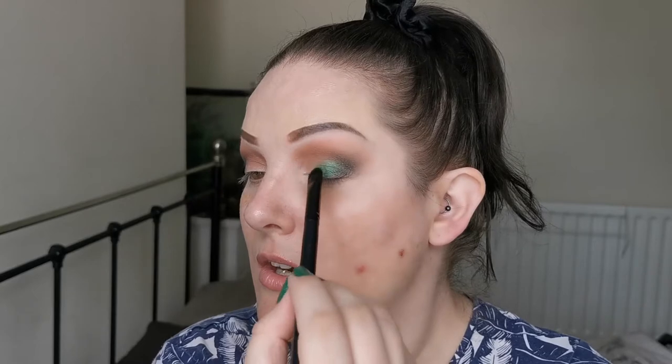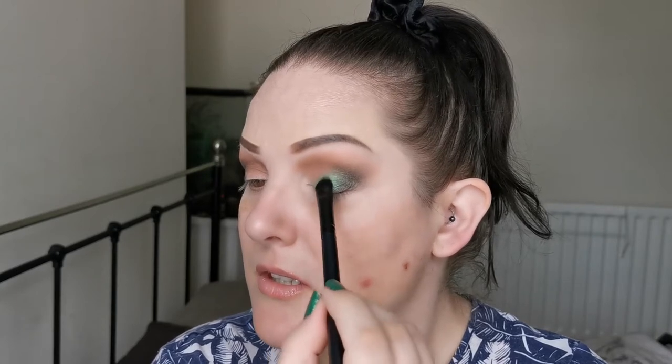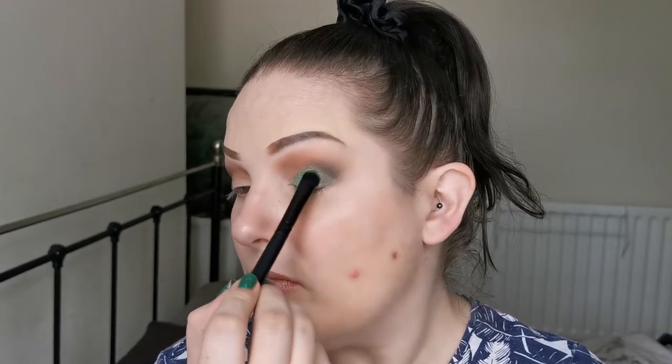Oh, okay. Oh, I'm in love. Look at that green. These are your kind of classic shimmer formula, but oh, look at that. That is so pretty. So pretty. I love that. And the other side. Got the brush this time.